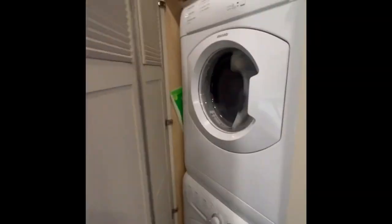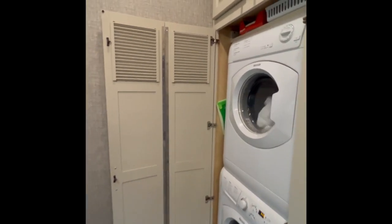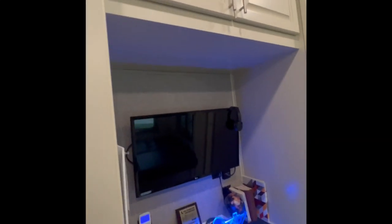It's your washer and dryer. As you can see, I'm using it now. I use it almost every day. Storage above. Storage above the TV.